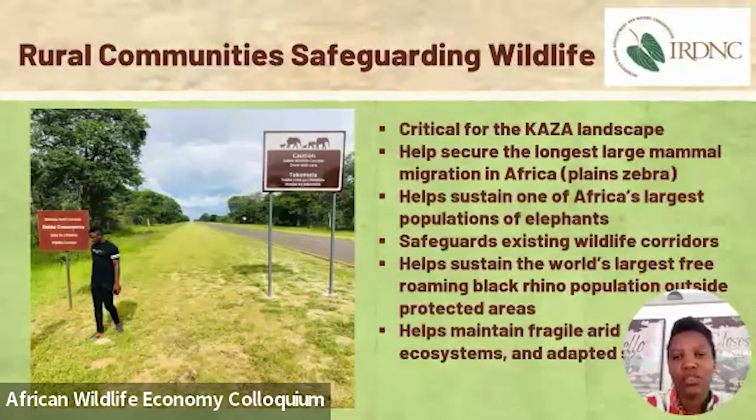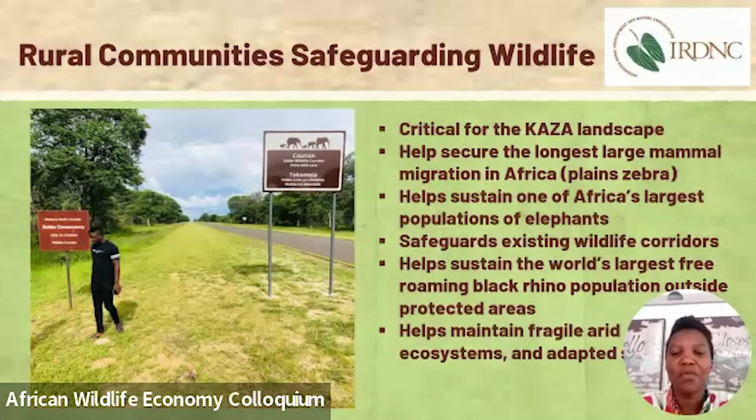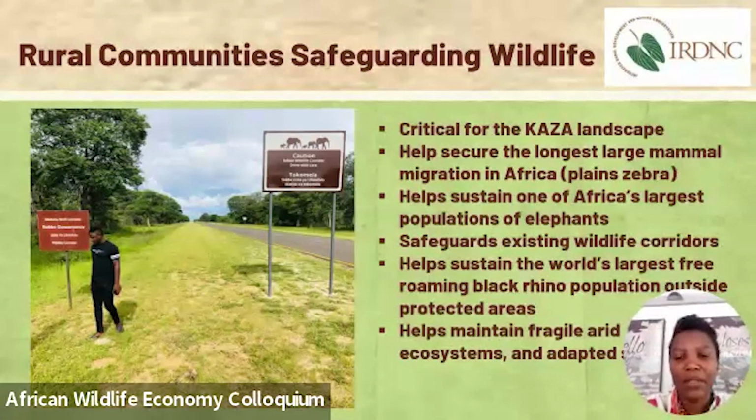It's also very important to mention, before we talk about wildlife economy, that the rural communities are safeguarding this wildlife. For example, as I mentioned, the Zambezi conservancies are right in the heart of the KAZA landscape, and this is so critical, helping secure the largest migration of zebras moving from Botswana to the Zambezi floodplains, and also safeguarding the other existing wildlife corridors.